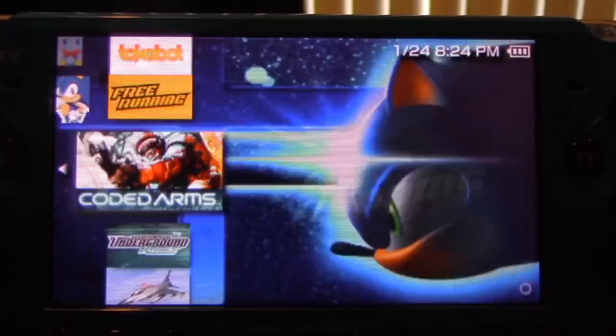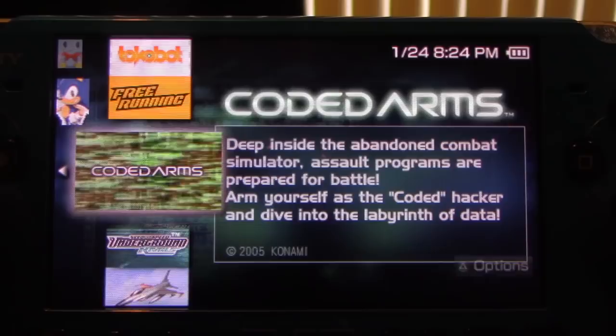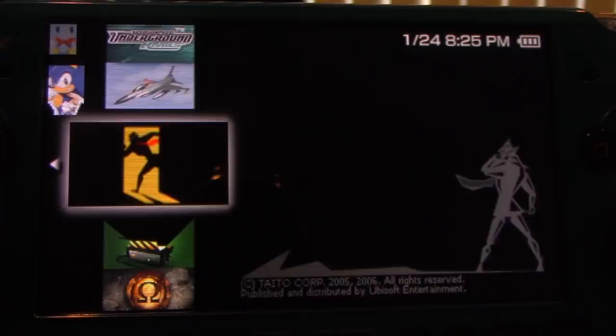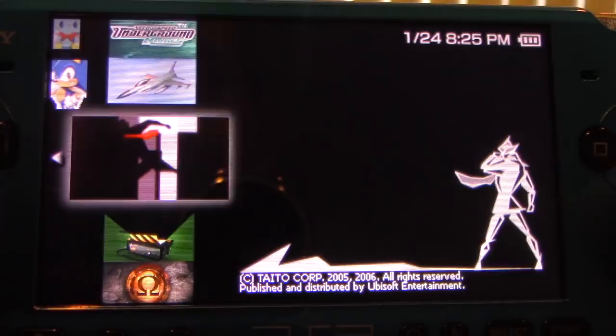Rerunning is a great, fun parkour game. This is like a Command and Conquer game. Need for Speed Underground Rivals. This is an awesome game. I love it.